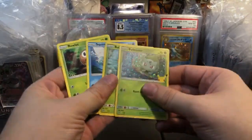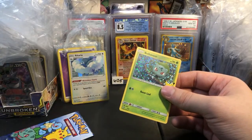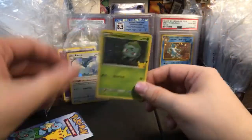All right, we got Bulbasaur, Squirtle, and Rowlet. All right, I'm a bag up top. Yes. Okay, make sure I'm reading his order.